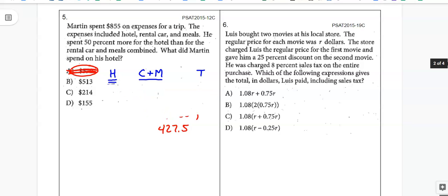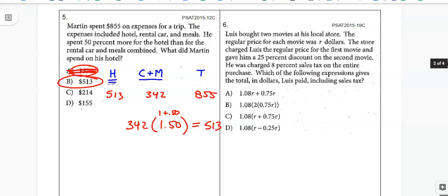So then we go to the next one and we try 513. Okay, if this is 513, it totaled up to 855. We could subtract those two numbers, 855 minus 513, and we get 342. Now let's just see, if we increase 342 by 50%, remember 1 plus 0.50 is an increase of 50%, that does come out to equal 513. So I believe the correct answer there is B.